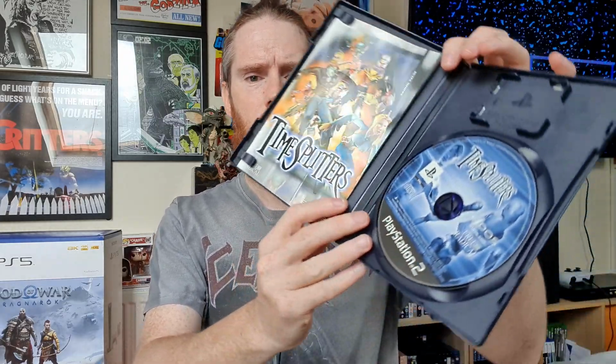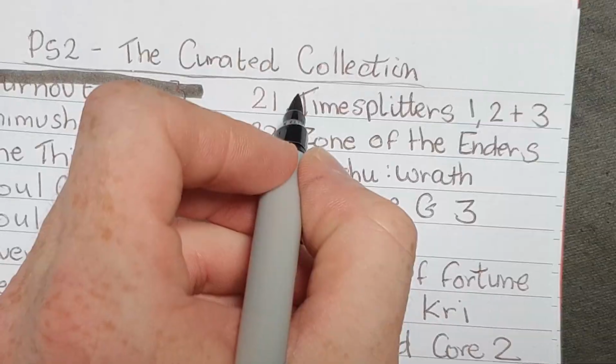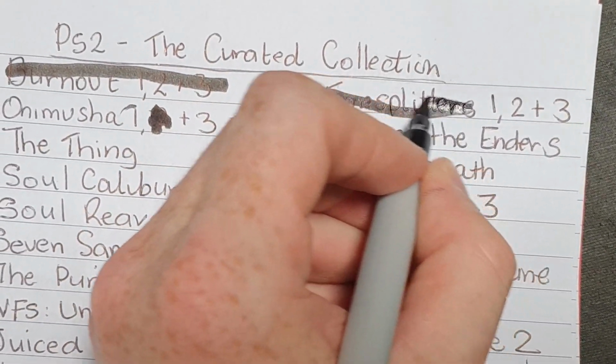This is also complete in box, which is always nice to see. Yeah, what can I say about the Timesplitters franchise? It's got the pedigree from Rare. It's got DNA in there from Perfect Dark and GoldenEye, and you can feel that in its gameplay and its sound design as well. But yeah, Timesplitters is definitely one I can cross off the list for the curated collection. Timesplitters is done. Next up is a racing franchise that I used to adore.